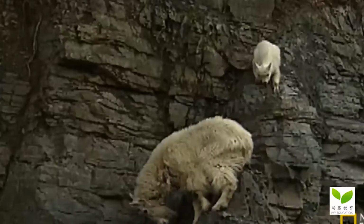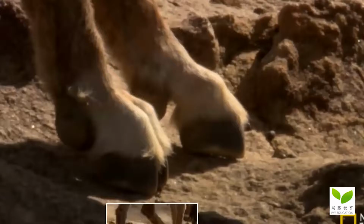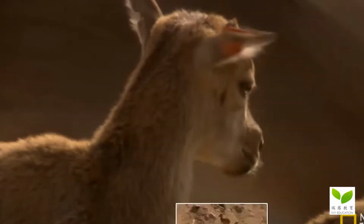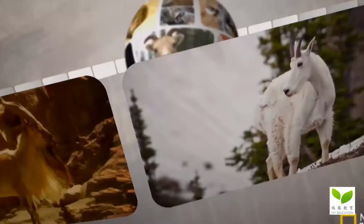Climbing like this takes lots of practice, even in the zoo. Let's get past this part. You feel that? Rock. I don't get it. Dismount. Good. Going uphill and be the rock. Perfect, but goats are natural-born rock climbers.